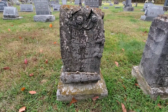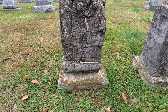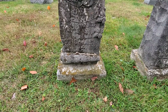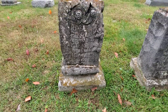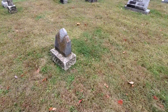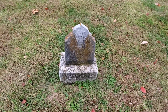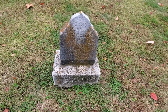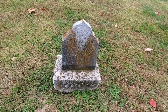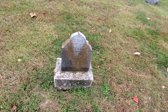Again, very beautiful work here, but I can't make out the name. Son of something, Thomas. Looks like the last name Thomas, November 1914. This cemetery is small enough that you can just take a look. Cass. It's difficult to see the name. Gerald's, maybe? Yeah, 1913.